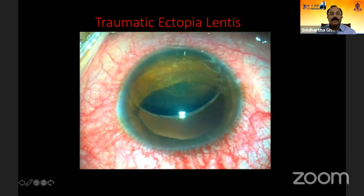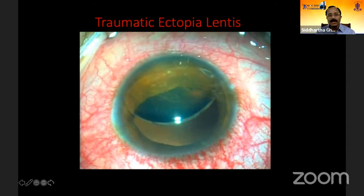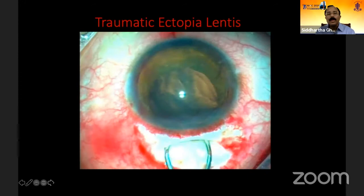The whole clear crystalline lens is dislocated in the anterior chamber. And as you can see, there is vitreous because the pupil is dilated and it has been there for some time. So my approach was to make a scleral tunnel. Of course you could have gone through the pars plana route, but that would not be appropriate because you would have caused a lot of injury. You would have had to push it back to the vitreous. So it's an anterior vitrectomy to release all the attachment of the vitreous with the lens.